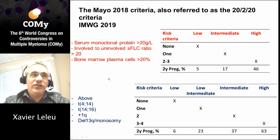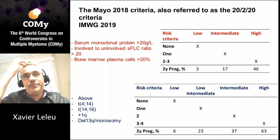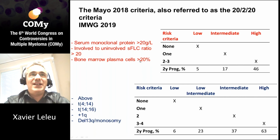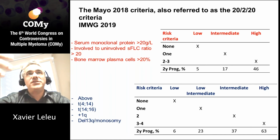So if I'm trying to focus on the upper part, the idea would be that you would have a list of markers like the SPEP, M-spike, the involved to uninvolved ratio from free light chain, and the bone marrow plasma cells. And if you hit these different cutoffs, you would be separated into low, intermediate, and high. With none of the markers, you are below, you are low risk.